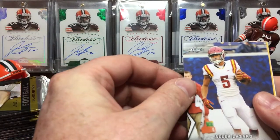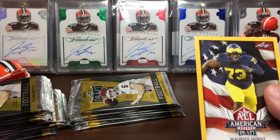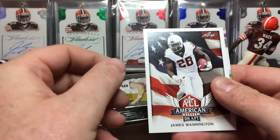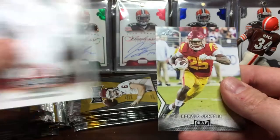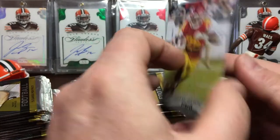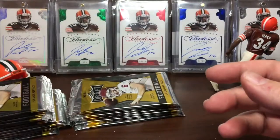We got a Derwin James. It's going to go high in the draft, probably first round. Allen Lazard. We got an All-American draft, Maurice Hurst. Also All-American draft, James Washington. And a Ronald Jones. He'll probably be, I don't know, the third or fourth running back taken out of USC.